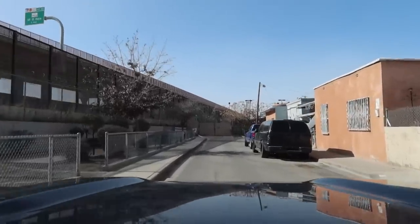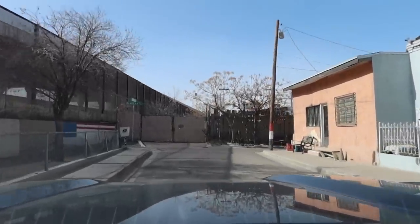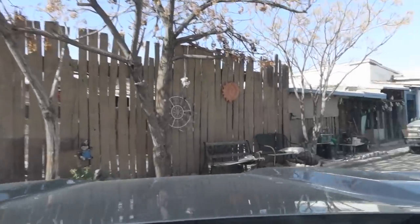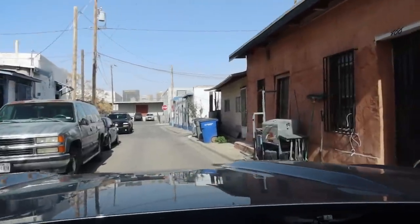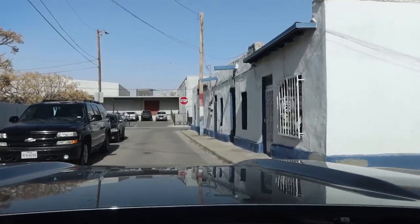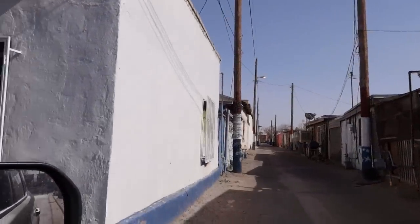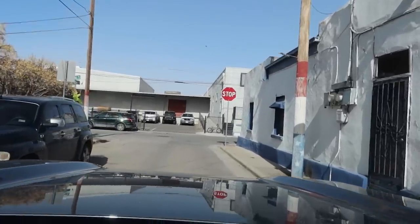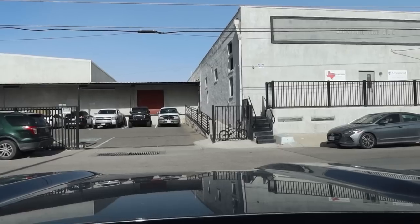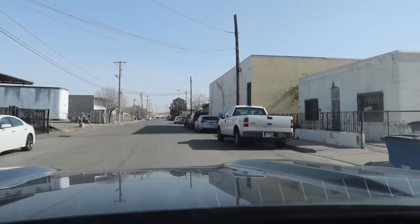Let's see. Yeah, I think we can get out of here. Very narrow roads, though. Can we get out here? Yeah, we can. All right. We did it. So, that street and this one here. You can see the alley there. This is pretty much all that is left of this neighborhood. Yeah, that's about it.